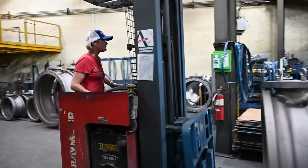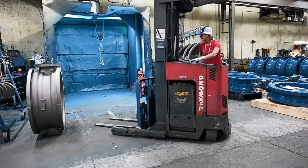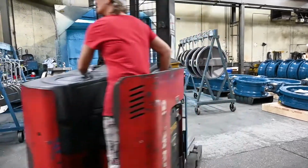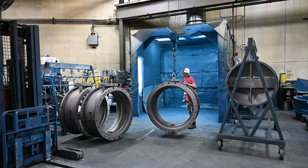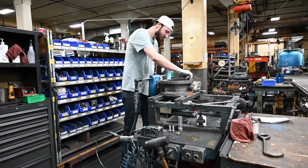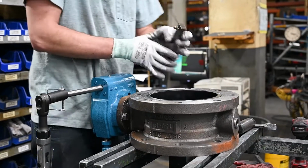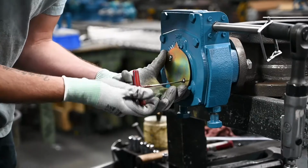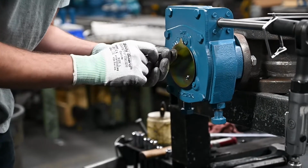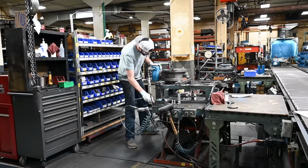DeZURIK BAW rubber-lined butterfly valves comply with the American Water Works Association standards and are most often used for clean drinking water applications. DeZURIK's factory has 3 specialized departments divided by valve size for manufacturing these valves. The small BAW department is designed as a focused factory to manufacture valves in 3 to 20-inch sizes. The valves are machined, painted, rubber molded, assembled, and tested within this department.